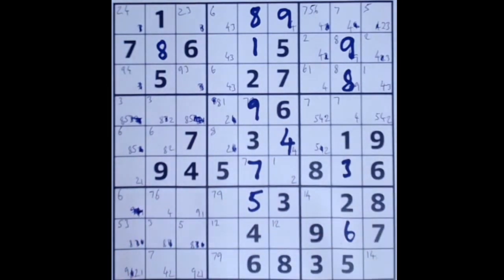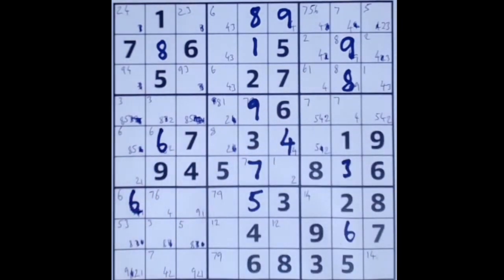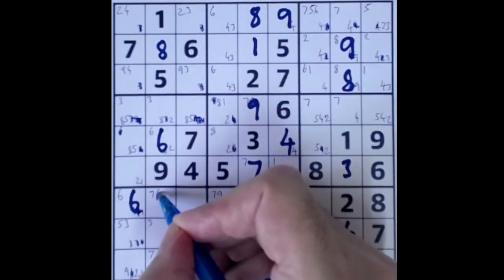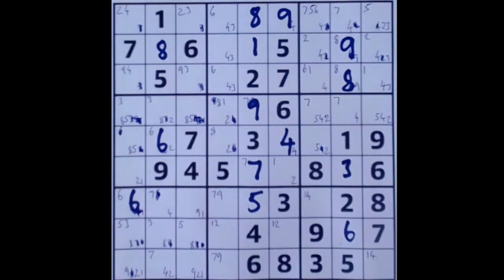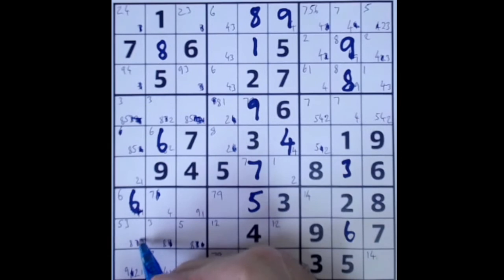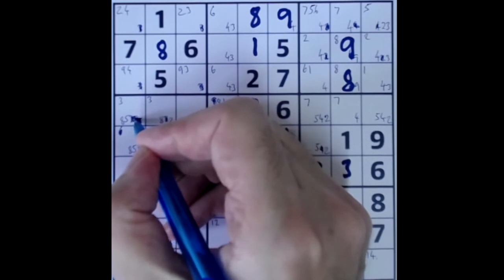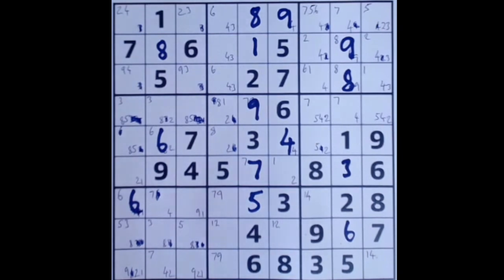Okay, so that gives us a 6 here now, and a 6 here now because that was a pair. And get rid of the 6 there, leaving us with the 7-4. Still not finishing off though. It's a nice puzzle today, really nice. So what are we left with? 5-3-8 here, 5-3-8 here, and 8-5 here. Yes, in terms of error checking, that is right.